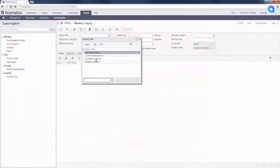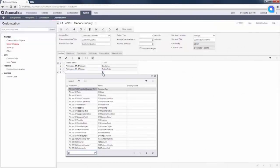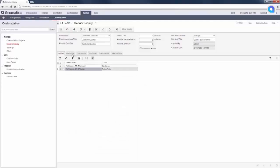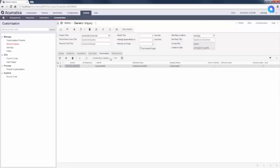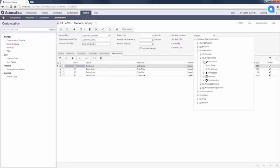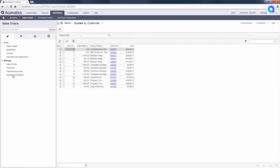The Generic Inquiry Designer is an online query tool for creating database queries that can be added to my sitemap and dashboards. To write a query, select the database tables you need to include. Next, relate the records in the table using the key data fields. In the Conditions tab, describe the records you want to select. In this example, I referenced an input parameter that users select when the report is run. Finally, select the fields that you want to display in the results grid. In this case, I created an inquiry that lists all of the sales quotes for a particular customer. This query can easily be added to the Acumatica sitemap and made available to anybody with the appropriate access rights.